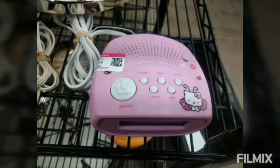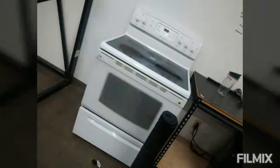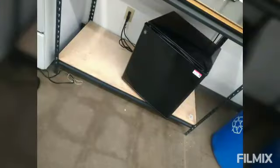Goodwill and Savers. I just love thrift stores. You don't know what you'll find in there. It's like a hidden gem in there.